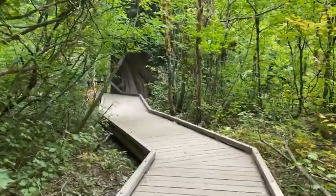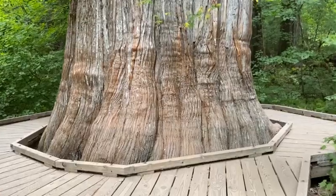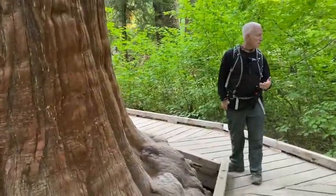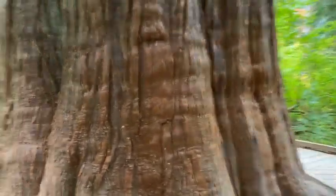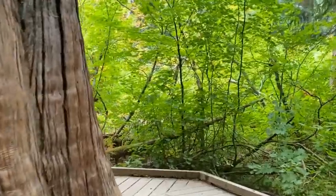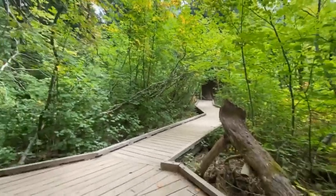The old growth trees, they're big. Look at that. Look how big this tree is. This is actually an old growth tree. And they're so big and beautiful.